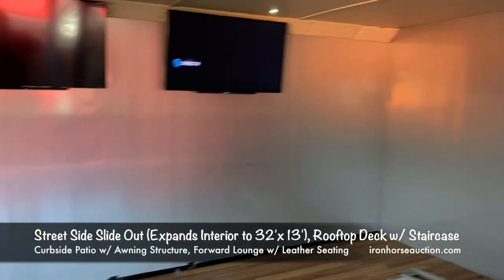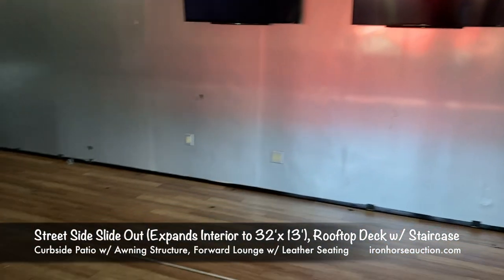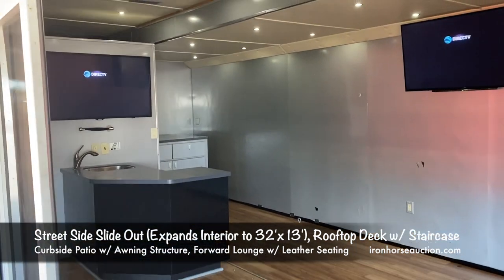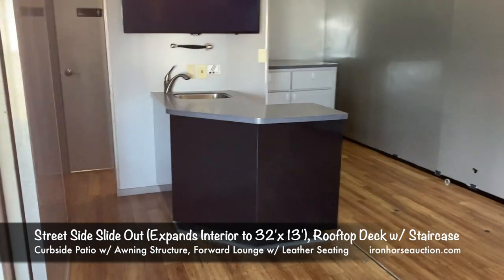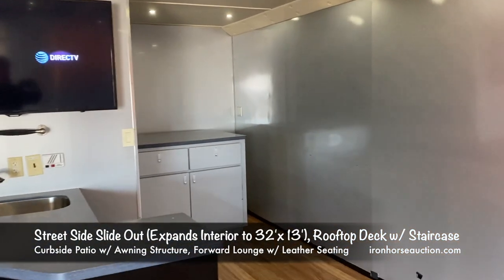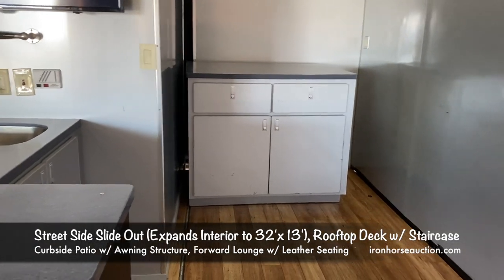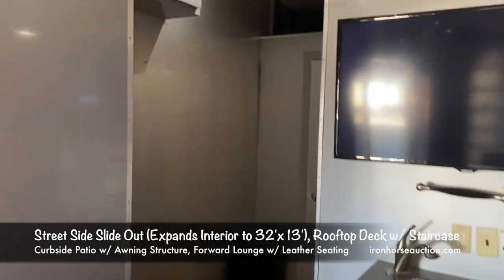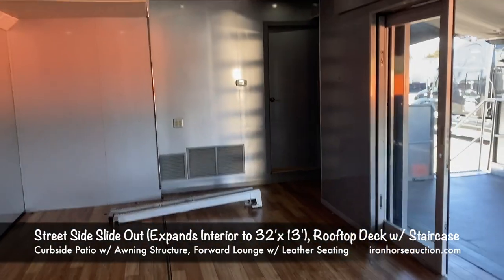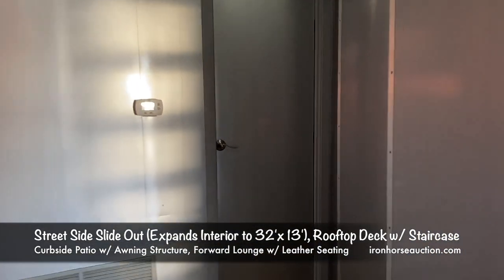Into the main salon, you have a nice wide open area here for entertaining, setting up whatever kind of a display you might need. Multiple televisions, a wet bar with a sink. You have a movable rolling storage cabinet here that locks. Restrooms to the rear. And up front is a forward lounge.